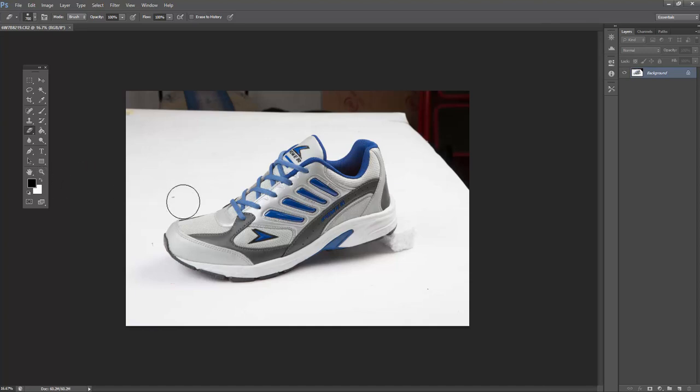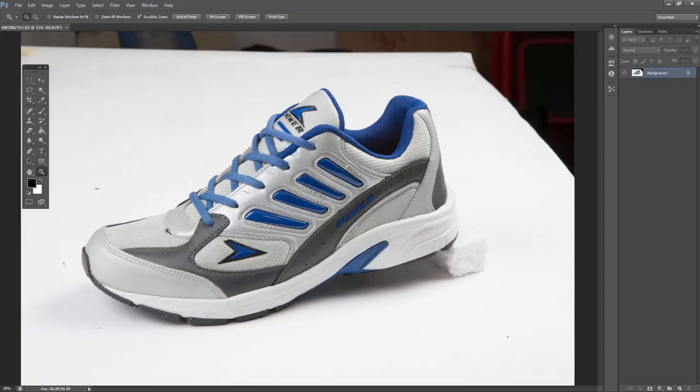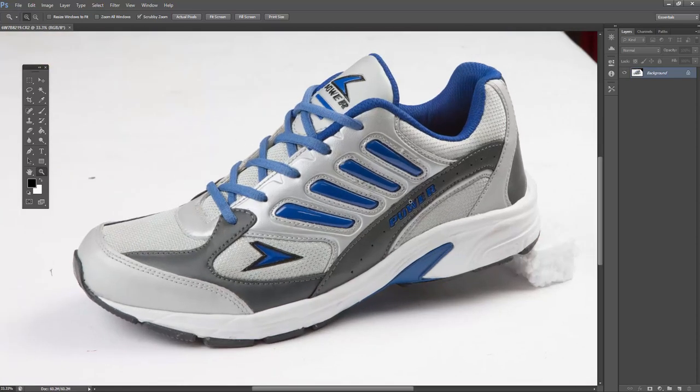Hi, I'm Anil Kumar. I'm a product photographer and my specialty is jewelry and shoes. I spent all my life with shoes and I love shoes. When you have passion for a product, you put all your love and care into it. So for me, this is a beautiful piece.